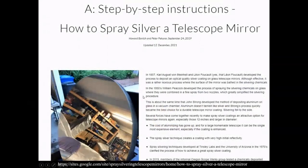And again, there's an article by Howard Benich, I don't know if you know him, he's been writing a lot for Sky and Telescope lately and doing sketching and stuff. He and I wrote an article back in 2019 about how to silver, because this is his 28-inch mirror. He and I were collaborating back and forth. We really wanted to write an article. I think he references my video in here as well.